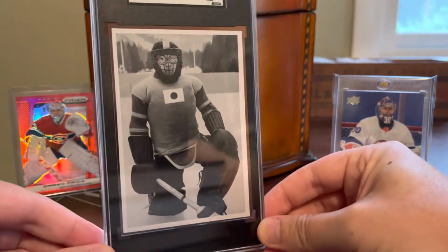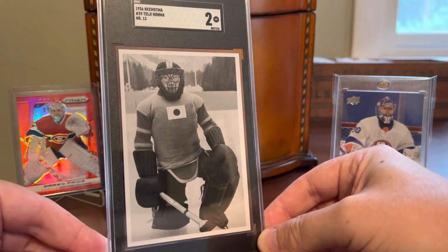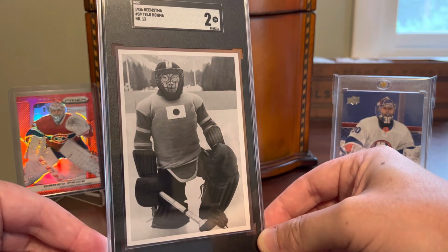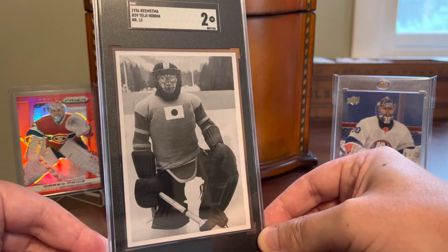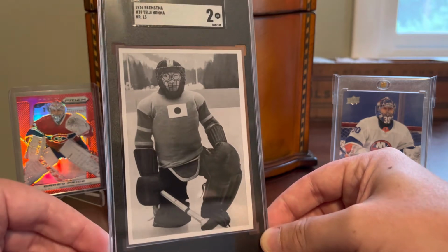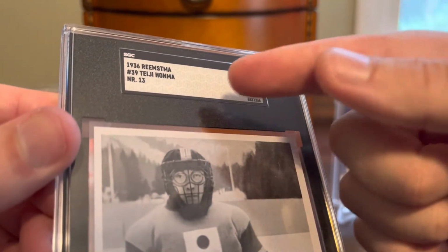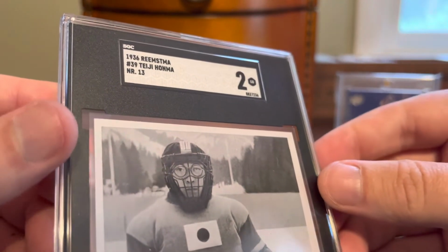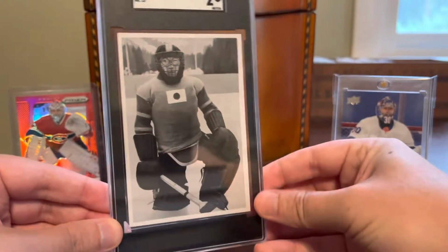So check it out. This is the Teiji Honma Olympic goaltender card for the nation of Japan from the 1936 Winter Olympics. This was put out by Riemsma, maybe mispronouncing that. You can see it on the flip here of the CSG slab, 1936 Riemsma, and this is Teiji Honma, card number 13.